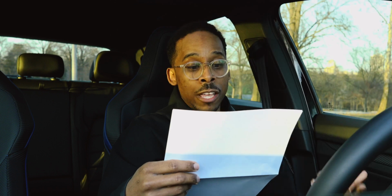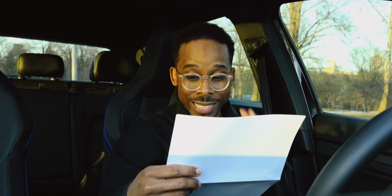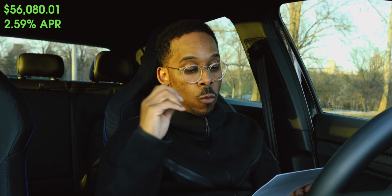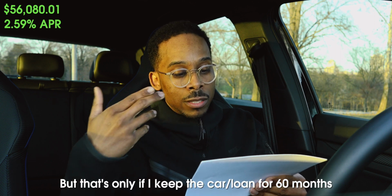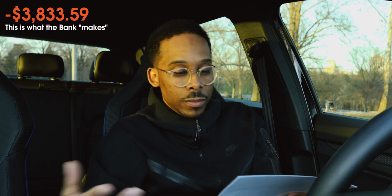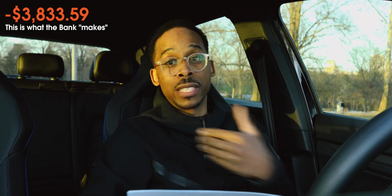So I got an annual percentage rate of 2.59%. And this was the best prime rate that the banking institution that I went with offered. So we financed $56,080.01. And basically what that 2.59% interest rate translates to is, over the time of me paying this loan, I will pay $3,833.59 in interest. So that's what the bank's gonna make off of this deal.